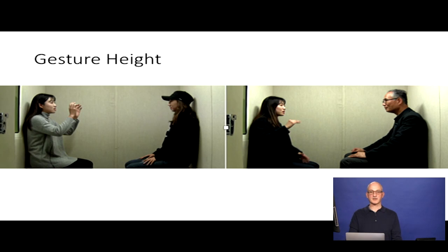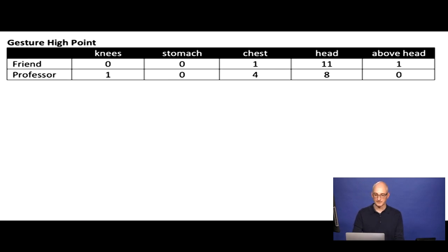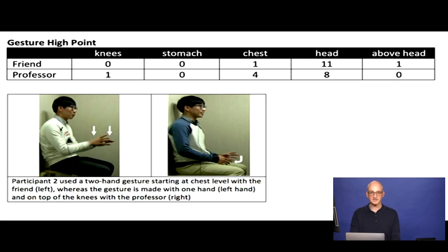We can look first at gesture height. By measuring the point at which the downward gesture starts, we see that there is a tendency for the starting point to be lower down when interacting with the professor, meaning that the gesture appears smaller and less salient. Participant 2 used a two-handed gesture starting at chest level with the friend, whereas the gesture is made with one hand on top of the knees for the professor. Here are the images here.